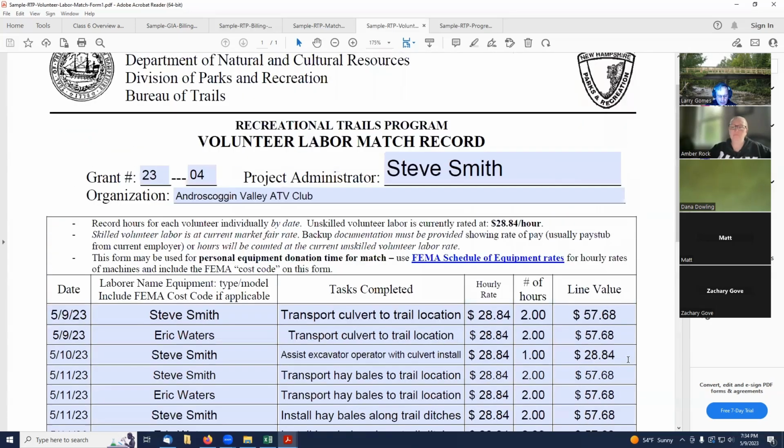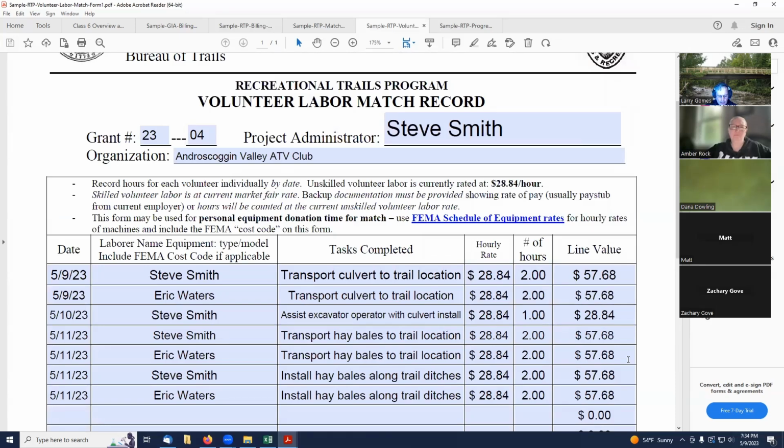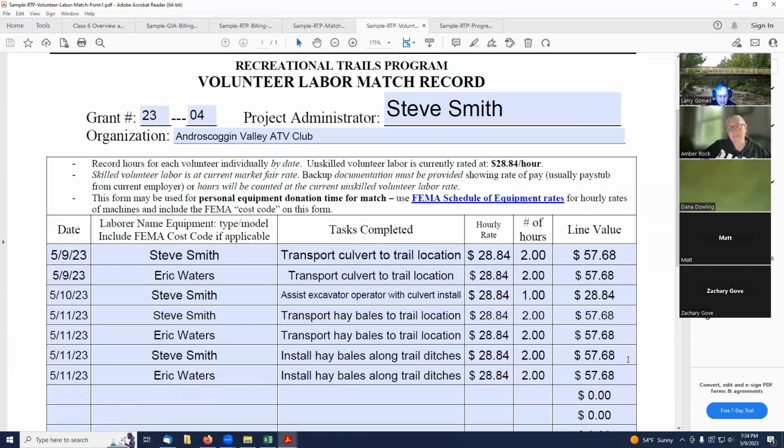Okay. Any questions on volunteer match records? Larry, is there a maximum for volunteers needed? No. So if, say, 5 people were transporting that culvert out there, is that a problem? No. What I do is, whenever I'm having a trail work day, I bring a clipboard and a sheet of paper, and I usually ask somebody there to please go around and get the names of everybody who showed up. And then at the end of the day, I write down how many hours we spent, and then I'll come back and fill this form out. So as long as you track who was there, there's no limit.